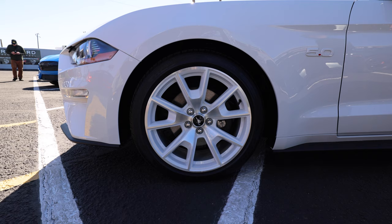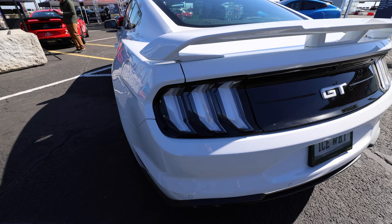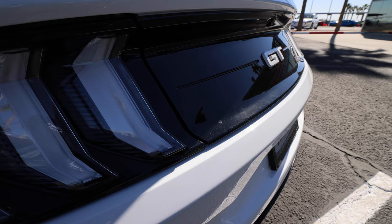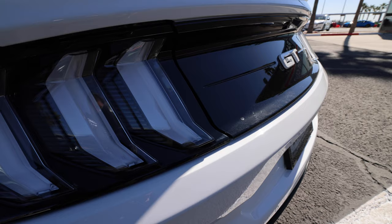So the entire Mustang is covered in this star white metallic with matching mirror caps. The wheels are this aluminum with painted white pockets, but the coup de grâce here really is these white tail lamps in the rear. Just stunning.